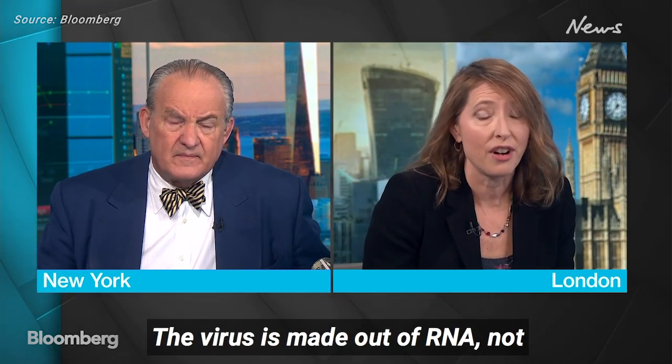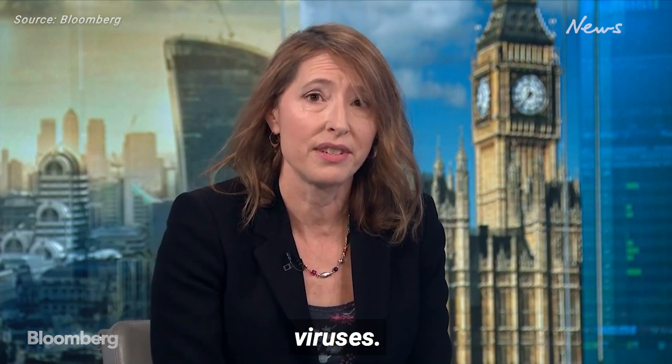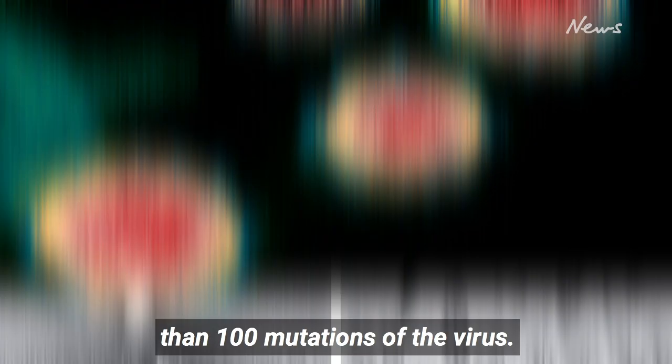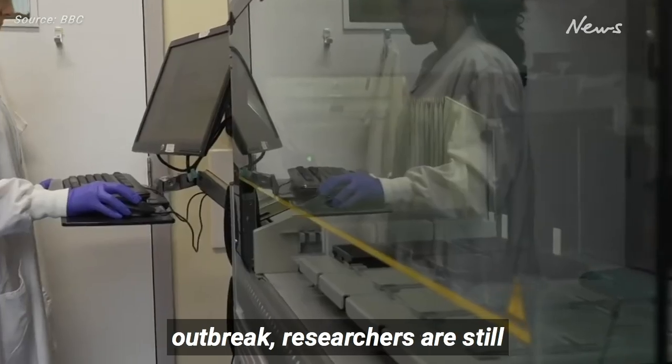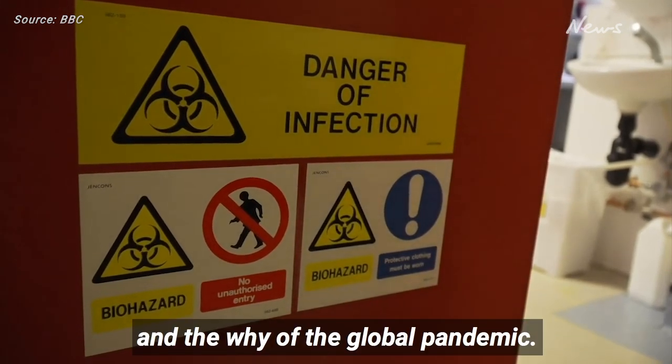The virus is made out of RNA, not DNA, and that makes it inherently a little bit less stable than other viruses. Since day one of the outbreak, researchers have documented more than 100 mutations of the virus, but these haven't stood out as being particularly deadly or infectious yet. And only 3 months into the outbreak, researchers are still scrambling to understand the how and the why of the global pandemic.